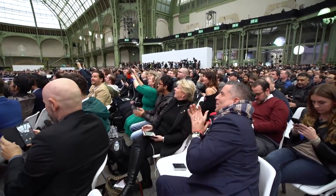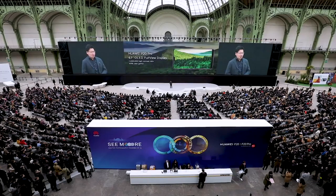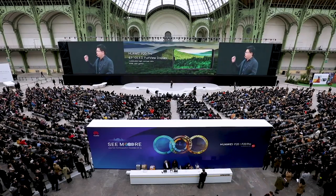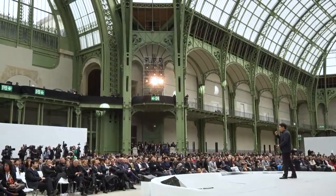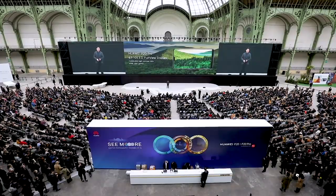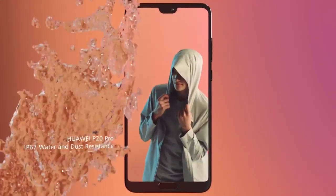On the P20, we are using a 5.8-inch RGBW, four-color, full-view display. And on the P20 Pro, we are using a 6.1-inch OLED full-view display. High contrast ratio, high color gamut. We minimize the notch. And the P20 Pro is IP67, water and dust proof.